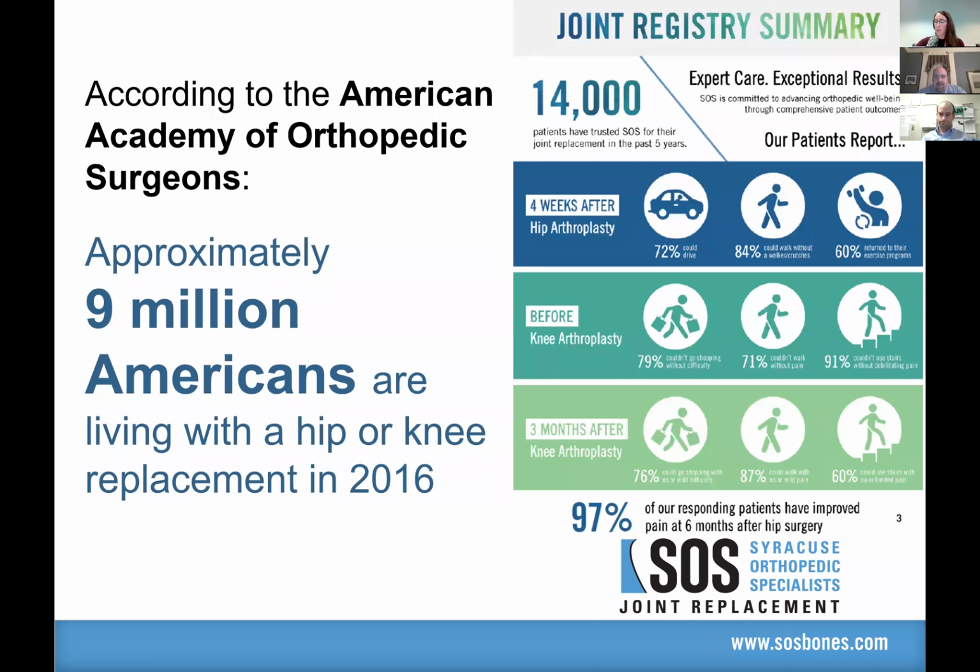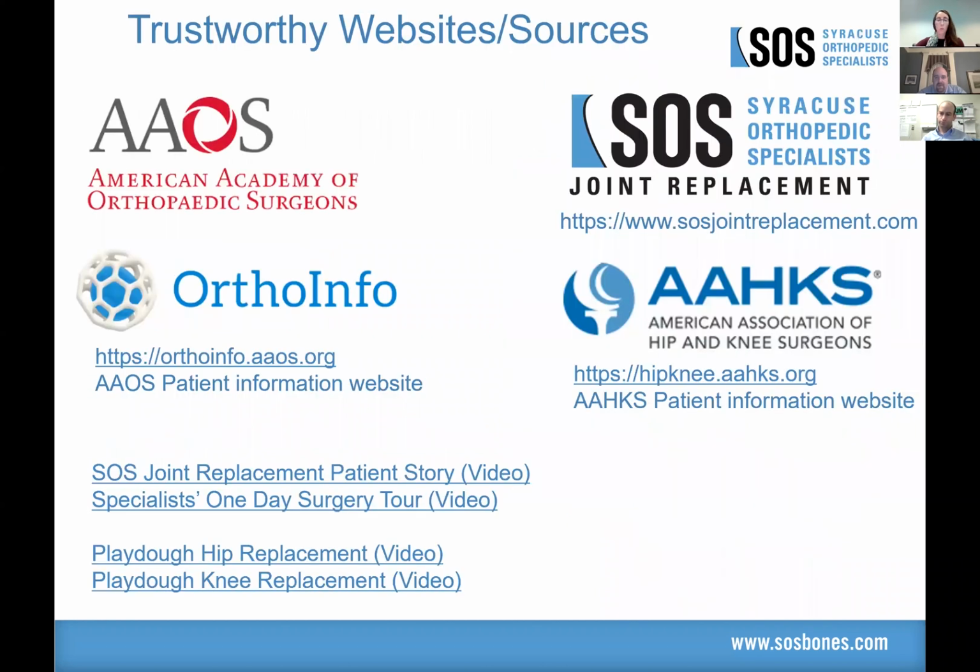We did have a question about can hip replacement cause one of your legs to be shorter than the other? So it's a great question. It's one of the most common complaints after joint replacement. Often when we replace somebody's joint, it will change the length of your leg. But if you can imagine, when you have a diseased hip, oftentimes your leg is shorter or longer than the other one because of the disease in the hip.